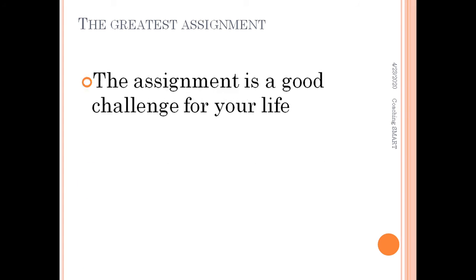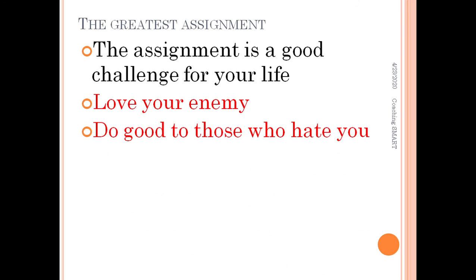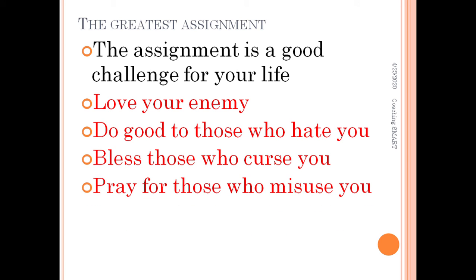The greatest assignment. The assignment is a good challenge for your life. Love your enemy. Do good to those who hate you. Bless those who curse you. Pray for those who misuse you.